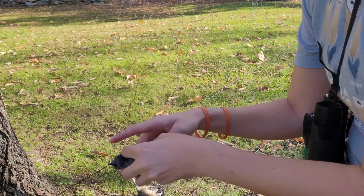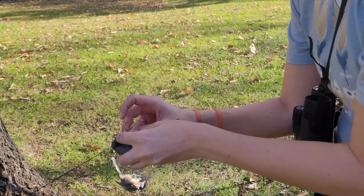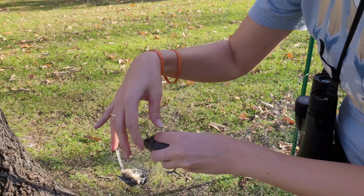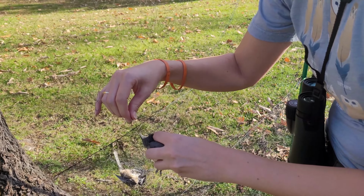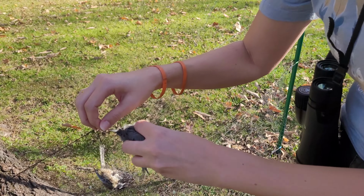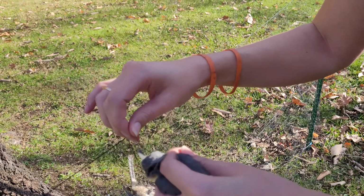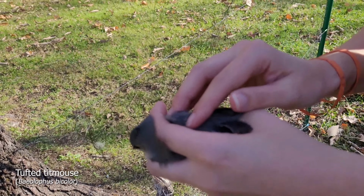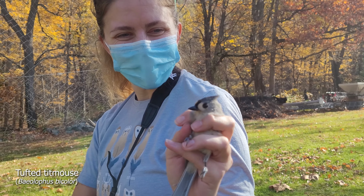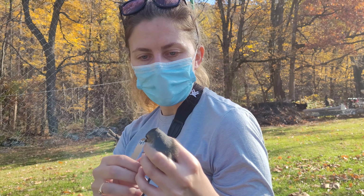So switching them into this hand. And they yell a lot. He's fine. He's not being hurt. You're fine. They just don't understand that you're helping them. I got most of them out, so I'm just going to try to take his head out, which is just gently wiggling the net back and forth. And there we go. So he is. Hooray! Very handsome and fluffy.